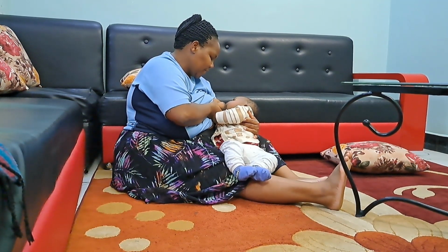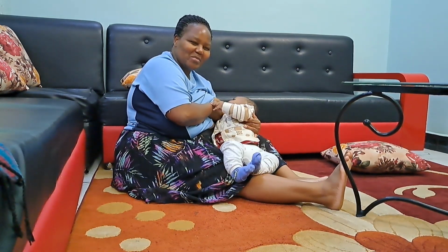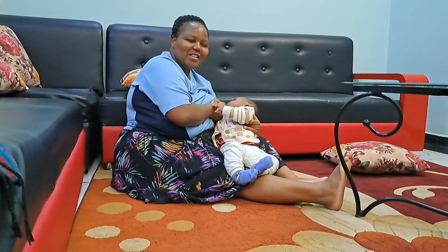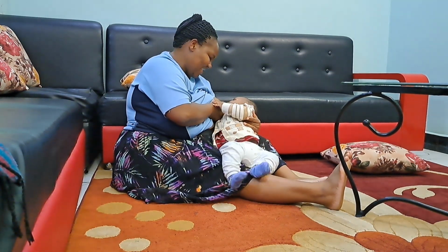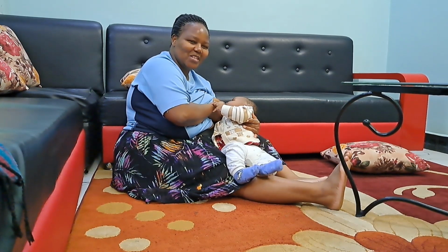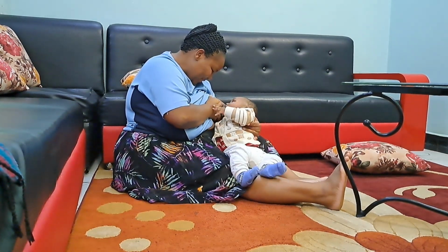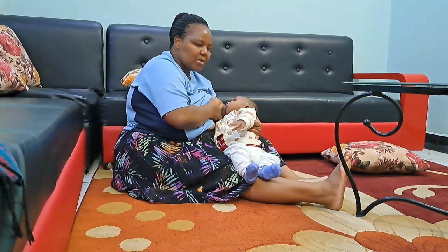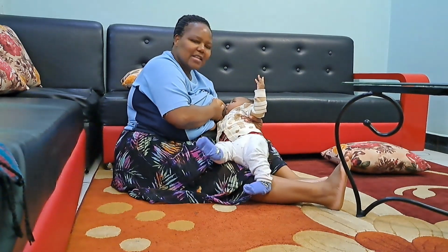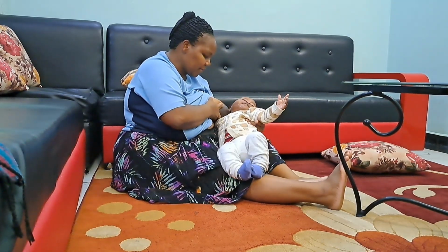What's up? Sometimes he wants me to be quiet so that he can also concentrate on the breastfeeding. I've stopped talking and now he's concentrating on the breastfeeding. Yeah, what I was saying to mothers, mothers, please don't stop breastfeeding your baby, because they still need the breast milk. They still need it, no matter, even when he starts weaning.